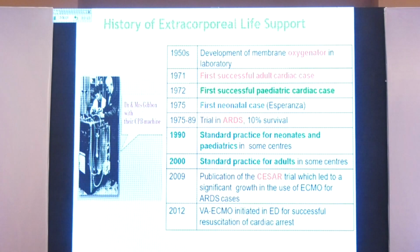A little bit about the history. Dr. and Mrs. Gibbon in the late 1930s invented the first bypass machine, then in the 50s the first membrane oxygenator. In '71 the first adult cardiac case, '72 the first pediatric cardiac case, and '75 the first neonatal case were successfully dealt with. Then in the next 15 years, ARDS treated with VV ECMO had only 10% survival.